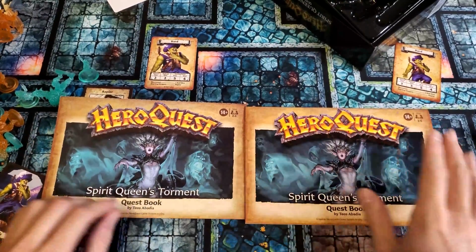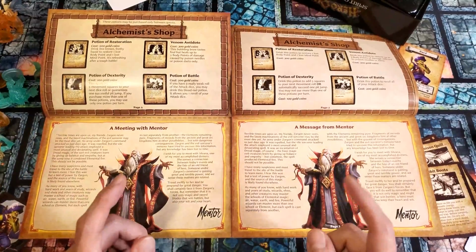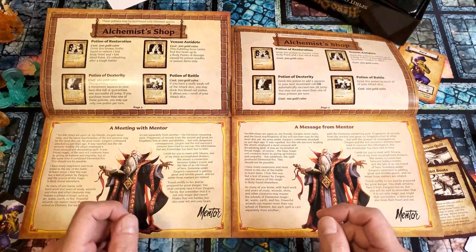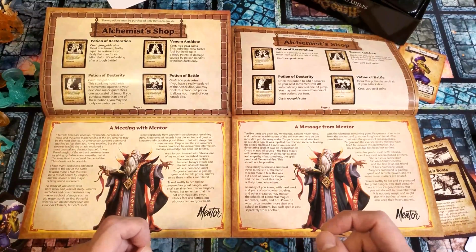Old quest book on the left, new quest book on the right. Let's open them up and examine. It is funny to me and a bit strange that the quest that was written by Teo Sabadia has less editing than the quest that was written by Stephen Baker.